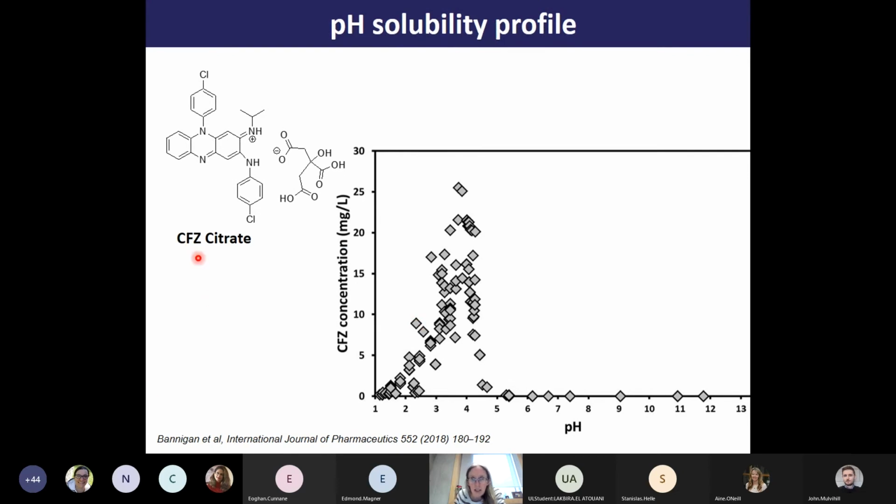In fact, if you look at clofazimine citrate, again another salt, and you did a study on its solubility profile with respect to pH, you can see here that it has the highest solubility at a pH of about 3 to 4. But when you consider that the pH of gastric fluid is about 1.6 in the fasted state, and the pH of intestinal fluid is about 6.5, it makes you wonder, well, is this drug going to be absorbed at all in the body? Because it's not soluble at the pH in gastric fluid and the pH of intestinal fluid.